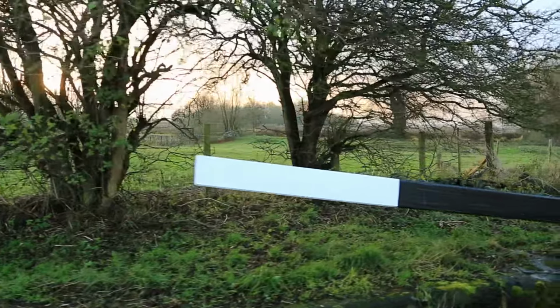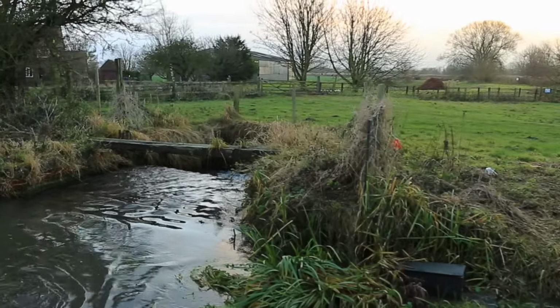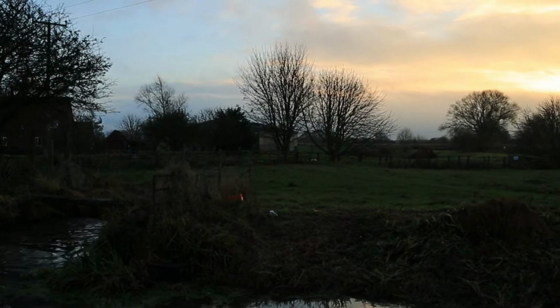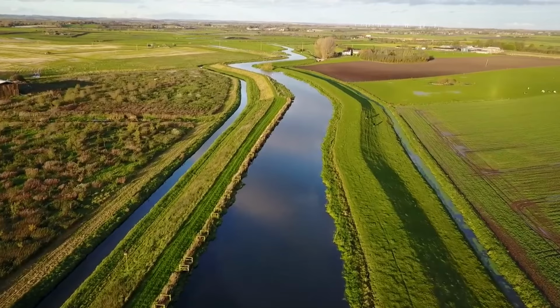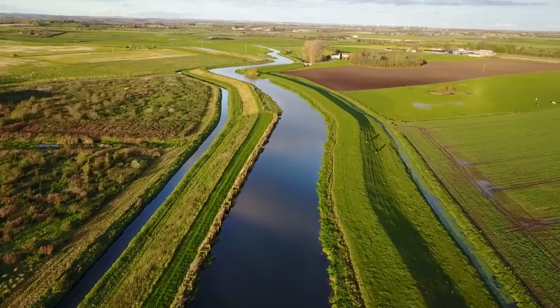It did. And it just shows the lengths that they went to. Yeah, to make it work. And you've got to remember, this was the 18th century. This is pioneering stuff. Yeah, they were pushing the boundaries of engineering. I bet it wasn't always plain sailing, so to speak. Yeah. Keeping this innovative waterway running.